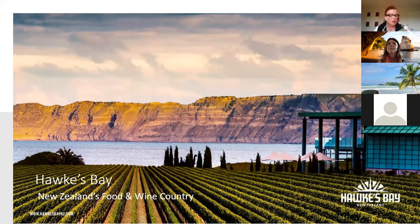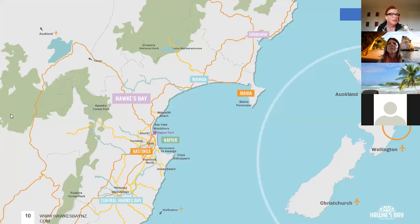But by golly, doesn't that look good? That's Elephant Hill Winery, and you've got Cape Kidnappers in the background as well there on that shot. So just a reminder to you all about where they are. They're on the east coast of the lower North Island, the Hawke's Bay.